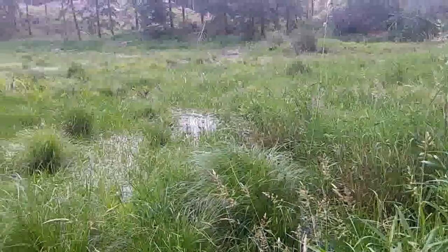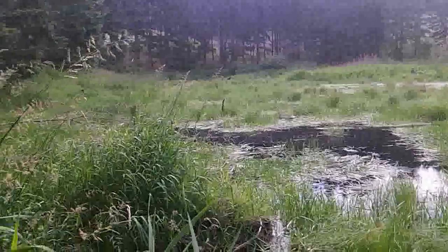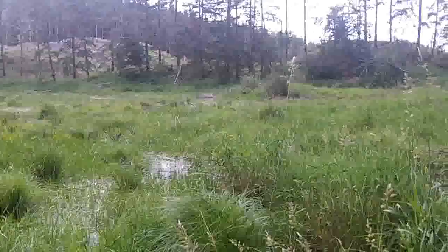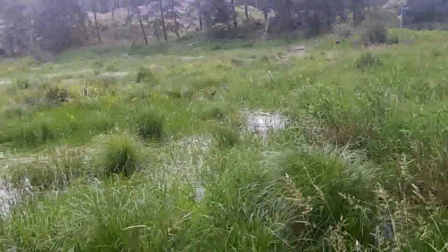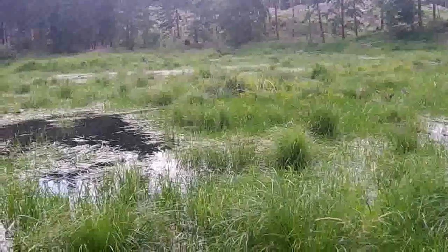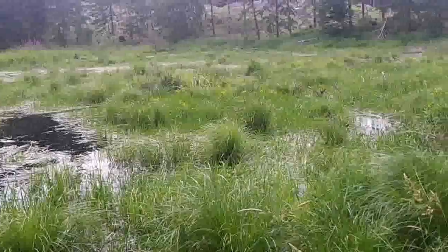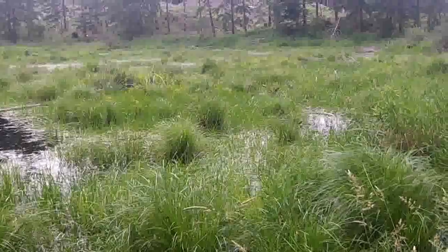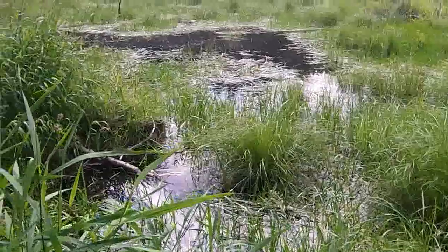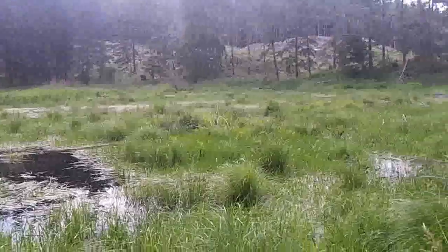So this is what I was shooting for. I think when I broke out of the timber, I would have made it pretty close, but I was just unsure. So I walked off over the ridge and looked down in the valley to figure out exactly where I was, and took a new bearing, and here we are. We hit it. So this is it. It's what I was trying to find.